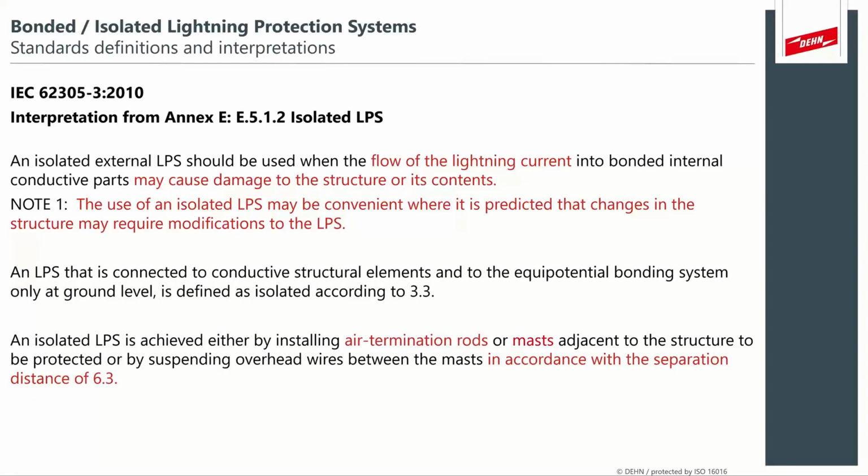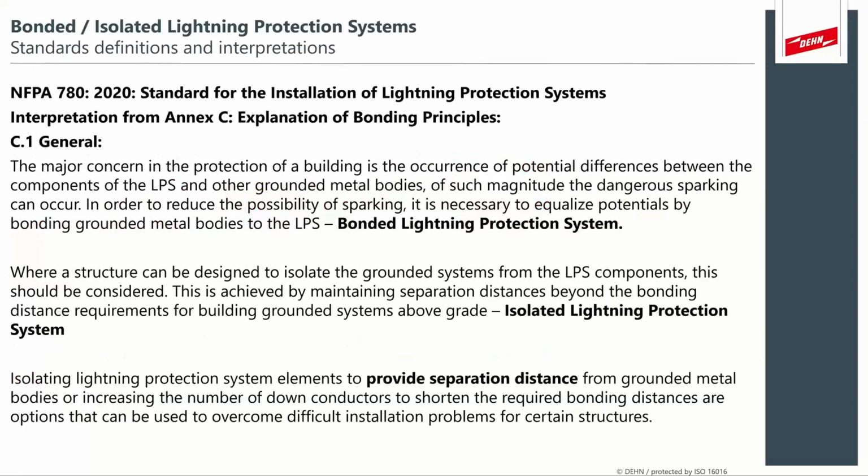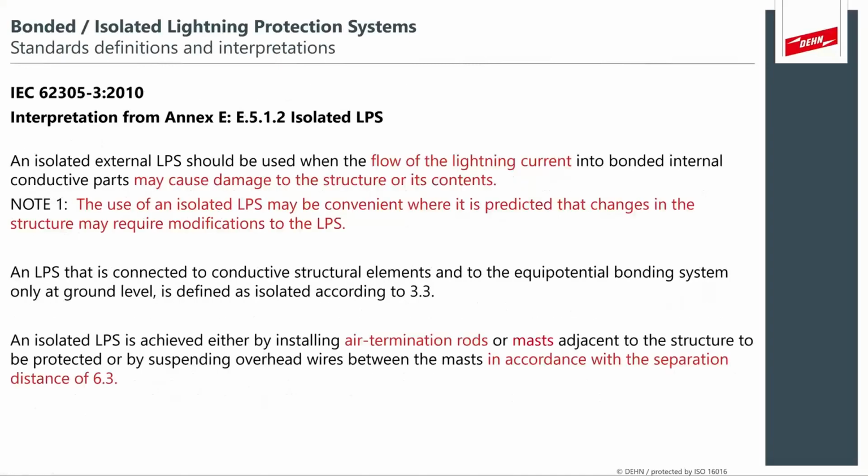It says that an isolated external lightning protection system should be used when the flow of the lightning current into bonded internal conductive parts may cause damage to the structure or its contents. So see how both of these say the same thing, but they say it differently. The first one, in the NFPA, says the most important aspect is to make sure that you don't have this dangerous sparking, this potential difference between components of the lightning protection system and grounded bodies. While the IEC says you should use an isolated system not only then, but also when the flow of the lightning current into these bonded internal conductive parts may cause damage to the structure or its contents.